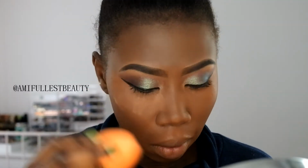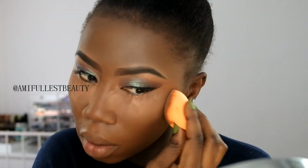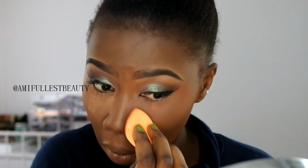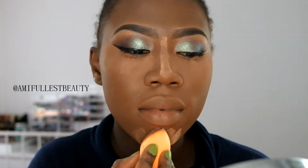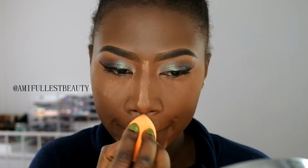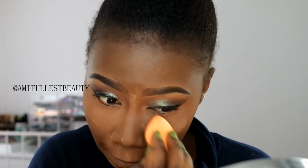I'm going to use my setting powder that I mix. This is a mixture of the Makeup Revolution setting powder, the very dark one, and the medium banana powder. Mix them together just to get myself a perfect everyday under eye setting powder. So this is what this one is.